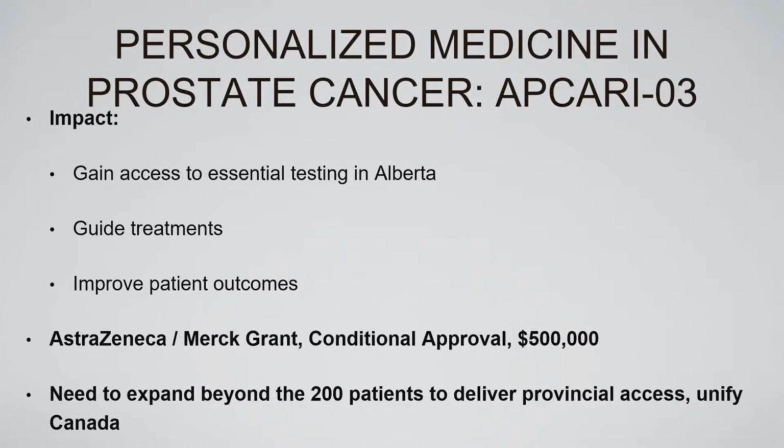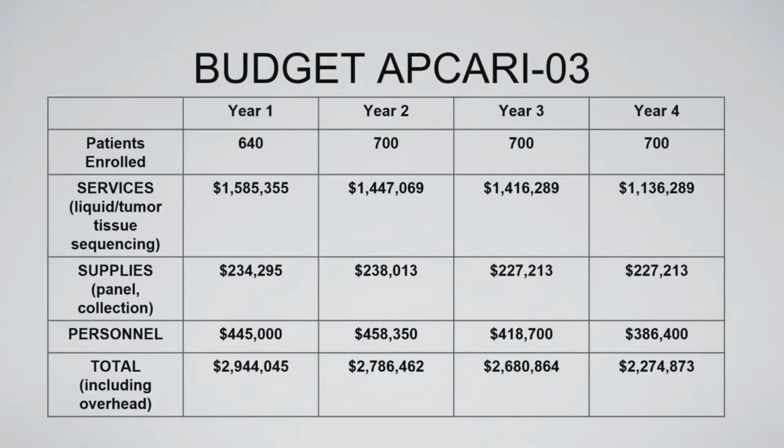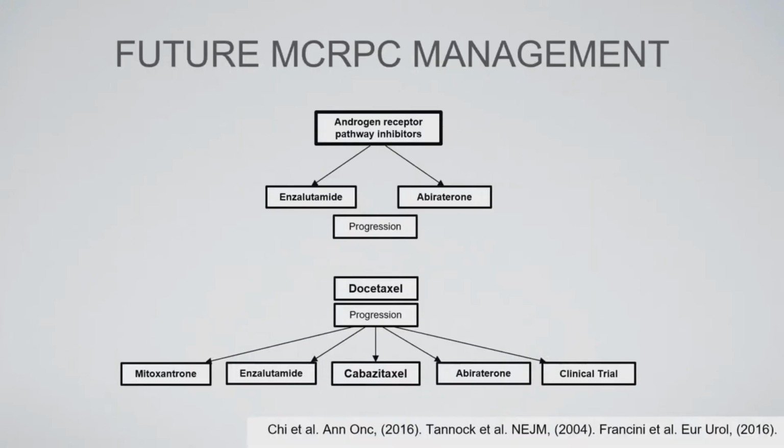This is conditionally approved through an AstraZeneca Merck grant, and we really do need to expand upon this beyond the 200 patients. Our hope is to deliver this to the entire province and eventually unify all of Canada so that we can offer this resource to many patients who could have their care benefited. This is our budget right now with APCARI 03. We are aiming to potentially offer this in the future to 640 patients in the first year, 700 patients in years 2 to 4, so that we can really establish this genetic testing, validate it, and ensure that we can make a strong argument to the general patient population and the taxpayers as to why this should be offered so that we can affect their care.